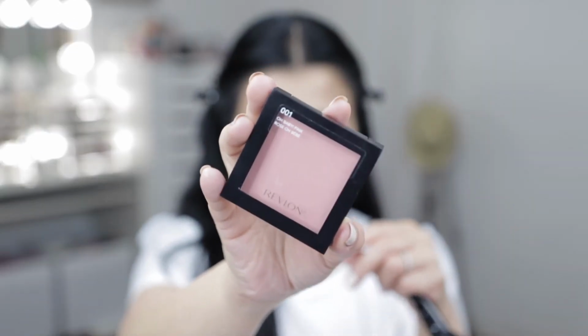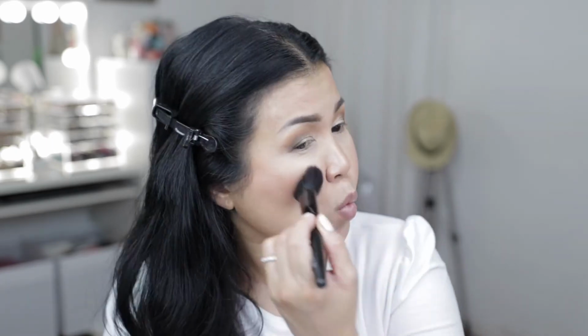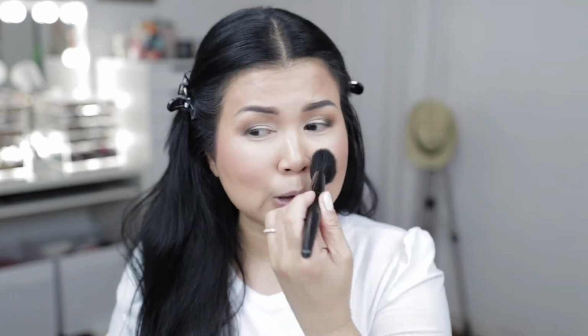Okay, moving on with blush. This is one of the OG, one of the iconic makeup brands in the market. For blush, we're going to use Revlon's blush, and we're using the shade Oh Baby Pink. I'm just using this angled brush from E.L.F. This is a very beautiful wash of pink. Don't forget your forehead and your nose.